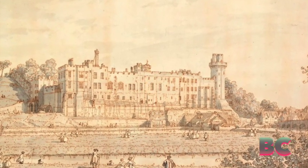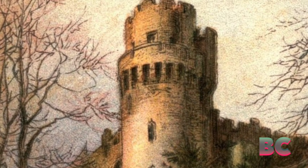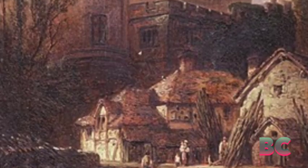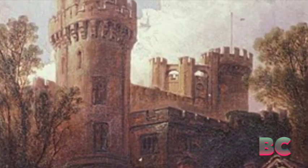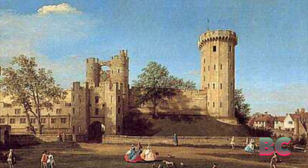This towering structure not only served defensive purposes, but also symbolized the power and authority of the castle's owners. The 14th century saw Warwick Castle enter a new era under the ownership of the Beauchamp family.